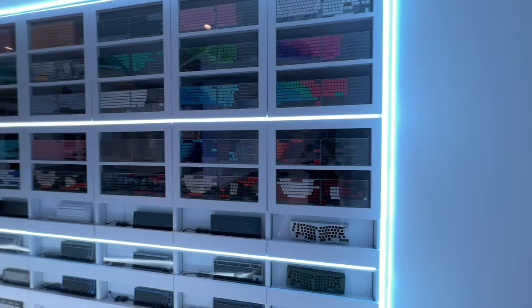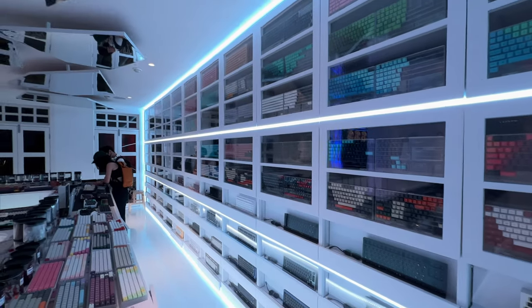Also, nice wall of keyboard mats. These are like full-size desk mats. Basically, it just makes your whole entire desktop look sweet. Also, if we pan around this side, you can actually see all of the different key sets they have on display, and some other keyboards as well.